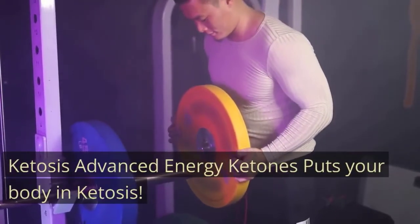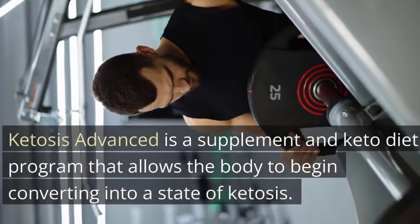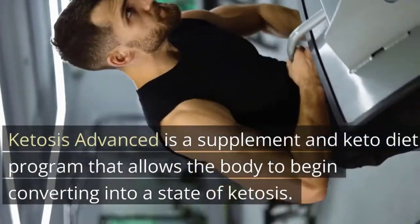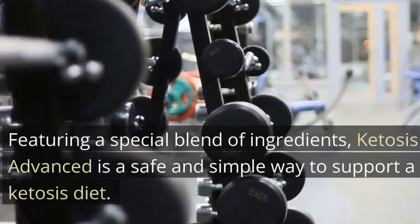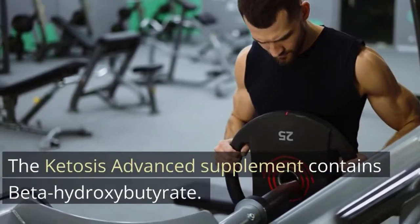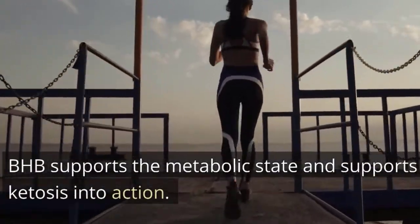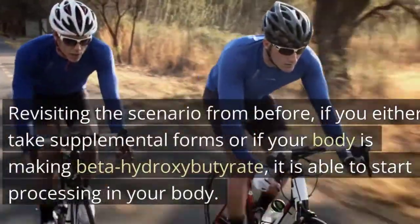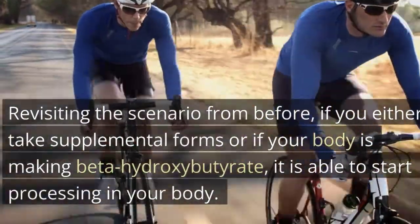Ketosis Advanced Energy Ketones puts your body in ketosis. Ketosis Advanced is a supplement and keto diet program that allows the body to begin converting into a state of ketosis. Featuring a special blend of ingredients, Ketosis Advanced is a safe and simple way to support a ketosis diet. The Ketosis Advanced supplement contains beta-hydroxybutyrate. BHB supports the metabolic state and supports ketosis into action. Revisiting the scenario from before, if you either take supplemental forms or if your body is making beta-hydroxybutyrate, it is able to start processing in your body.